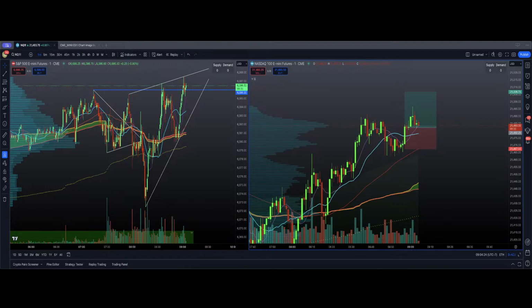NQ is just so freaking weak, guys. Not a fan. Not a fan at all. Gonna hold the trade though because NQ has ended up flipping strong most of the runs anyways, so I'm gonna let it play out, see what happens.